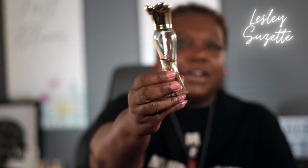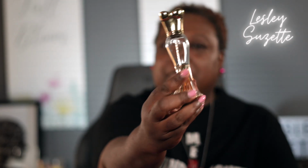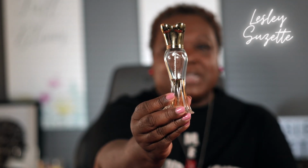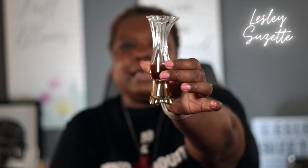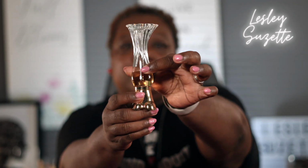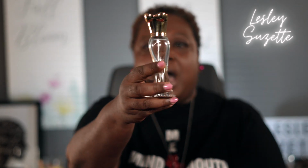First of all, look at her. Paris Hilton, you are something else. This is such a beautiful, elegant bottle, first of all. And as you can see, there is not much left here. I am going to have to get another bottle. But she is so beautiful. She has notes. First of all, she's gourmand.